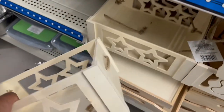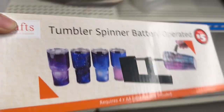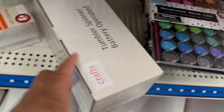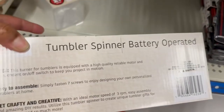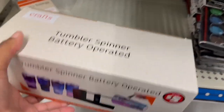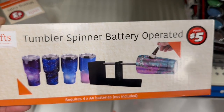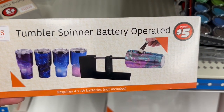Oh, these little boxes are nice. Oh, look at this, a tumbler spinner. Oh, a tumbler. So if you're one of those people that decorates tumblers, this is just for you. This is neat. I don't need it.